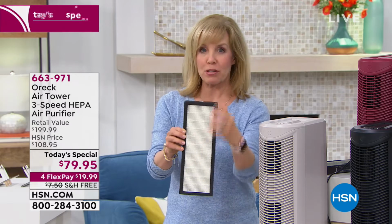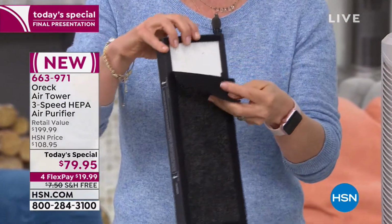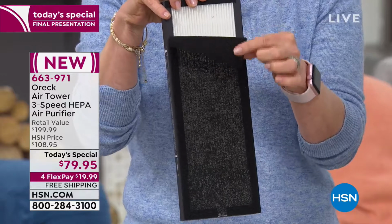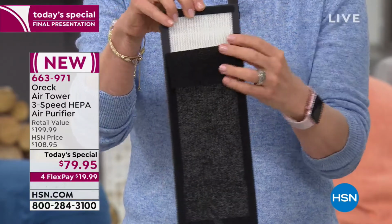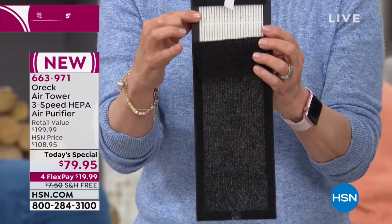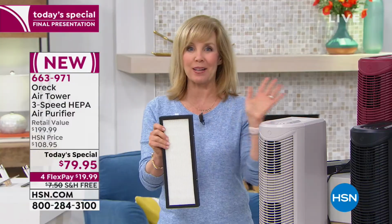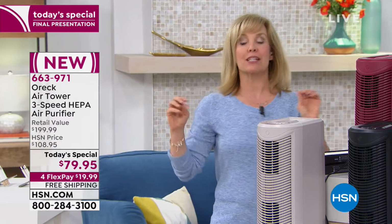So with your true HEPA filter right here, it's 2 stages. Your first stage right here, this is what they call a carbon filter, and this is what helps absorb those odors, everyday odors, the cats and dogs, kitty litter, the cooking smells, maybe if you live with a smoker. And then this right here is your true HEPA filter, which is the gold standard in air purification. It's what hospitals use, and this is what you're getting. So again, I know Adam said it, but it is your true HEPA filter. And it's compact, but it's powerful.